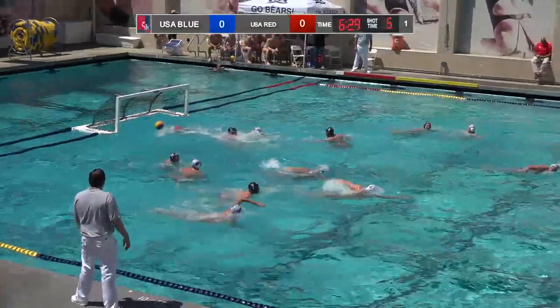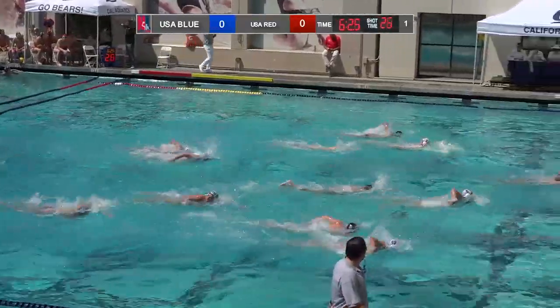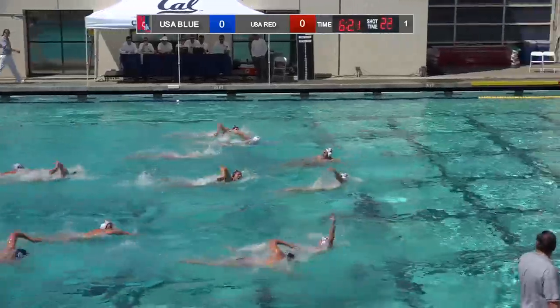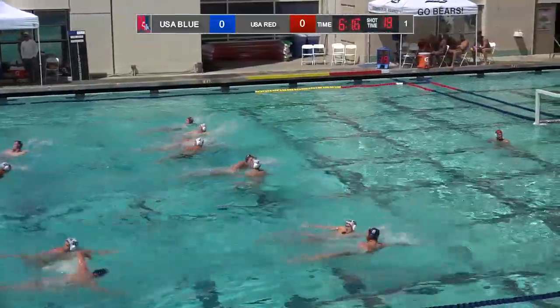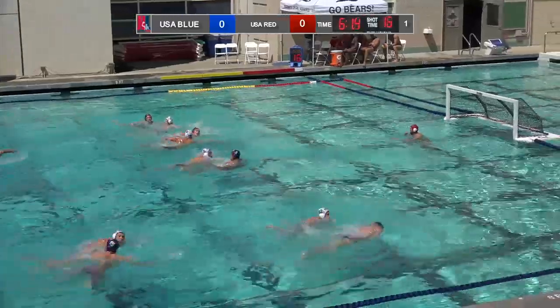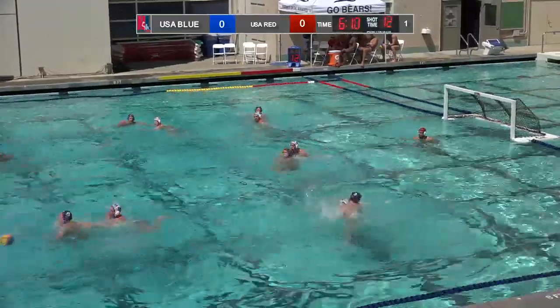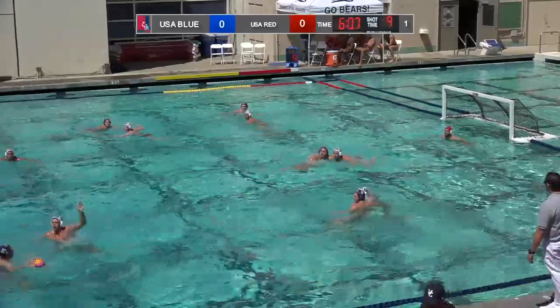Dunston feeds it inside, but too much on that pass. He was looking to set things up for Cupido, who was posting up. Yeah, had position there on the post. The ball just skipped by. People know Luca for his outside shooting, but obviously pretty versatile, can post up as well. Yeah, he's a good utility player. I think you can use him as a center, a defender, and he can play both sides of the pool as an attacker as well.